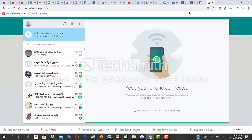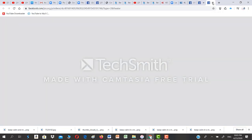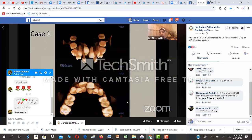So if you allow me, I'm going to just show a few cases of impacted teeth. Some of these are just regular impacted teeth and some of those are supernumerary. Let's see if those cone beams were helpful or not. So these are a couple of supernumerary teeth that are situated right palatal to both central incisors. One will have multiple questions in mind.